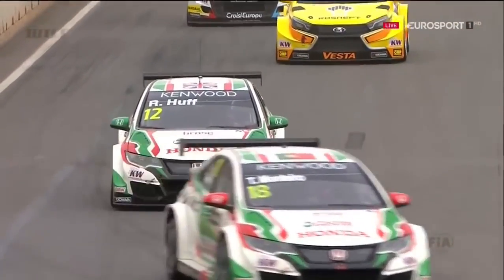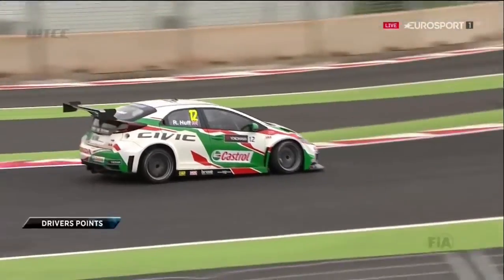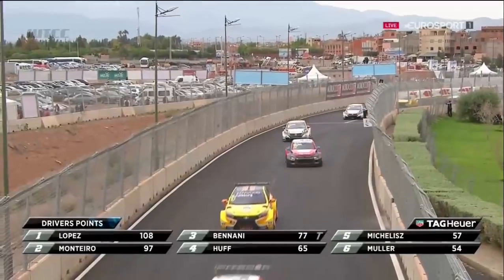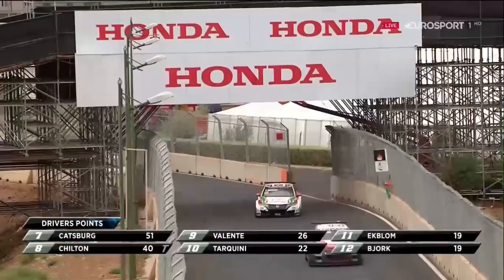Cars heading away on the final formation lap here in Marrakesh, led by James Thompson. Hugo Valente on the outside of the front row, ahead of Ted Björk and Tom Coronel. And Rob Huff starts 10th.